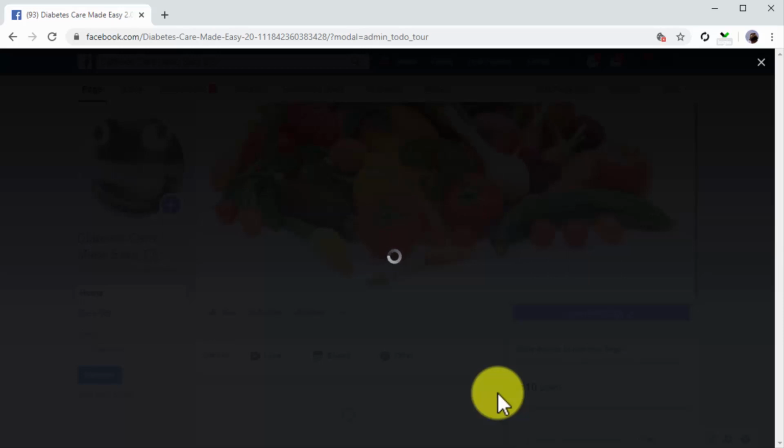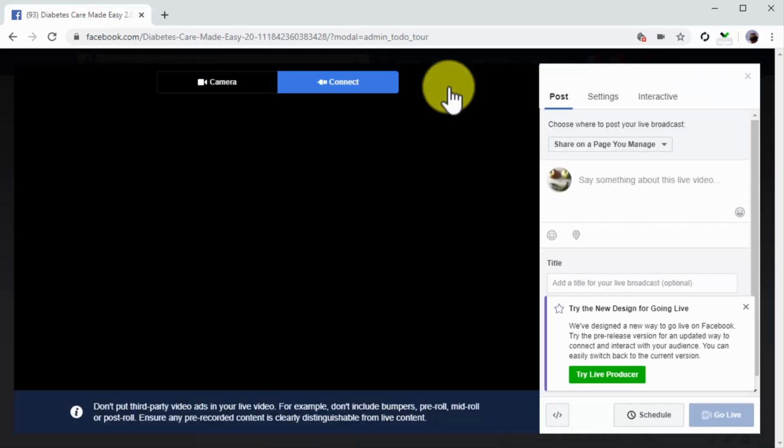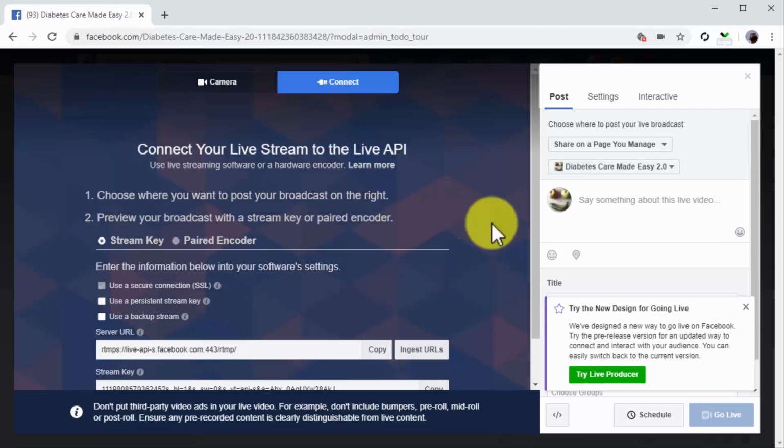This will open the live broadcast window, where you have to select Camera to use a webcam to broadcast, or Connect to broadcast using live streaming software. In this case, we're going to select Connect so we can configure the live stream with external software using the information provided in this window.